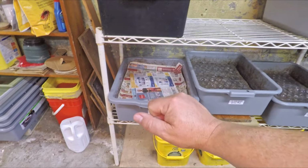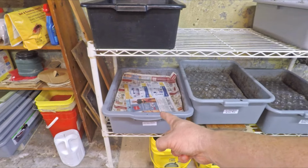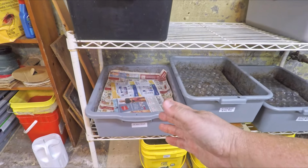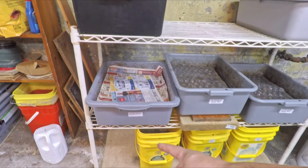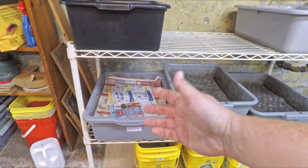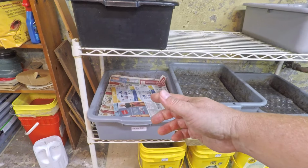Hi everyone, welcome. I'm preparing to check in on this tray over here of red wiggler worms to give them a feeding. It's been 20 days since the last feeding. And down here in my wormery, I like to try different things, whether it's running systems in different types of containers, such as the buckets down here, or feeding in certain ways where we go through different feeding patterns or feeding styles.